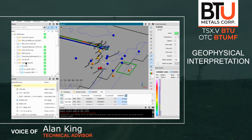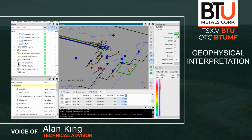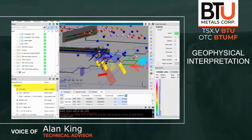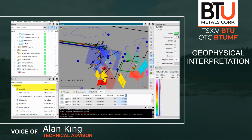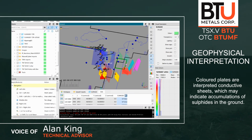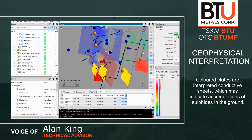Then we did surface TEM and also borehole TEM. From all of those, we were getting weak to moderate conductors, and conductors also in the borehole EM. Each one of these colored plates is a conductive sheet that's been interpreted from surface or borehole EM work. You can see that, again, they are confined to and define the TNT area. And again, the conductivity, which is color-coded with warm colors getting a little bit better, steadily increases to the south.